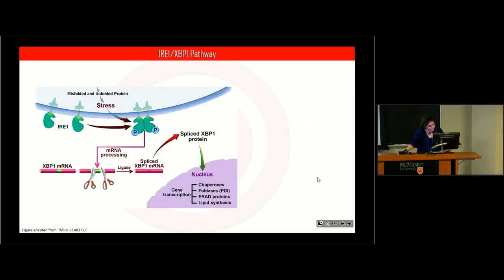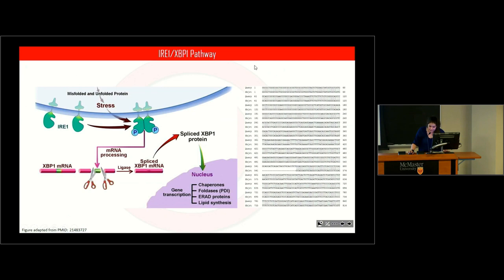So I won't go into too much detail here either. It's kind of wordy, but essentially when this pathway is activated, something called spliced XBP1 is present. So this is full-length XBP1, and when it becomes spliced, we lose 26 base pairs, and this is what signifies the activation of the pathway.